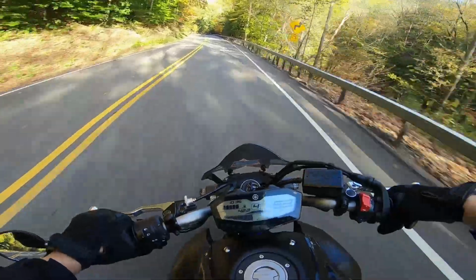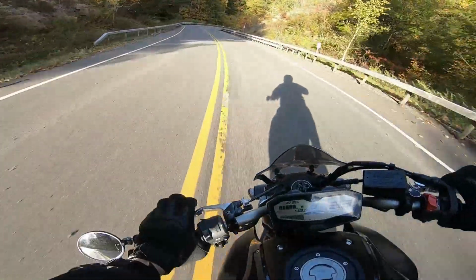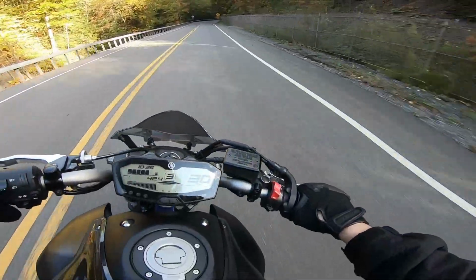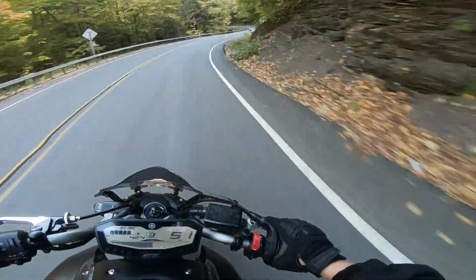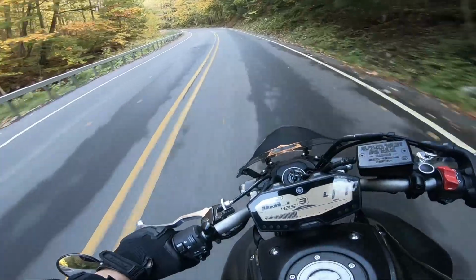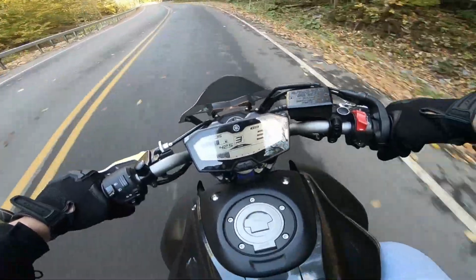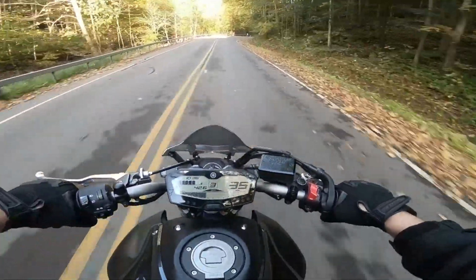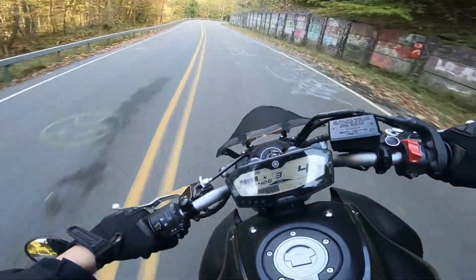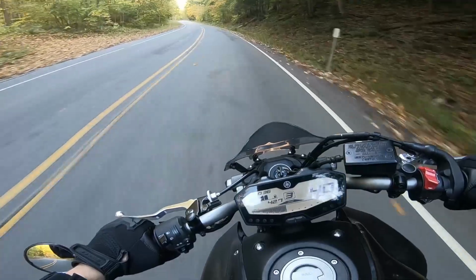Never had the FZ on this road here. Oh, gotta take it easy on these turns. There's loose rocks on the pavement. Oh, man, I can never get enough of those burbles, especially at low RPMs. This thing is a torque monster. Oh crap. Too much speed there.